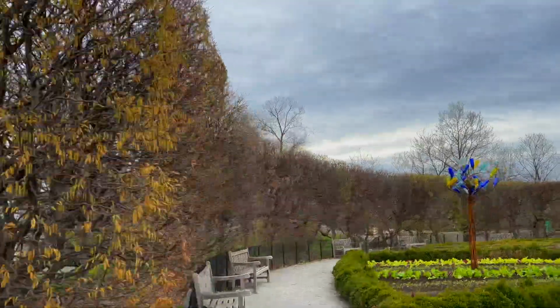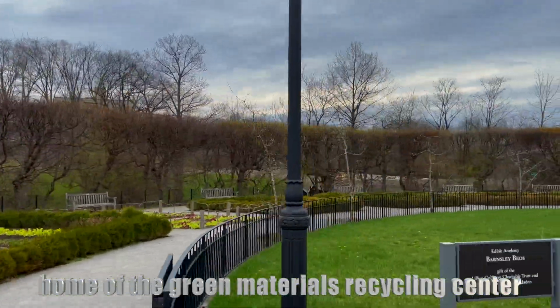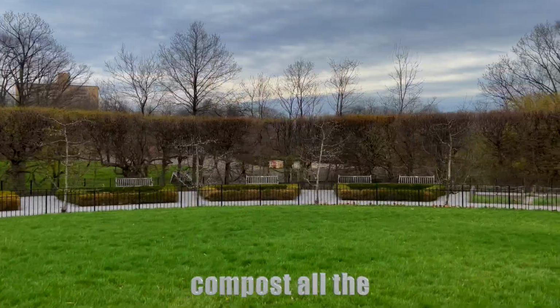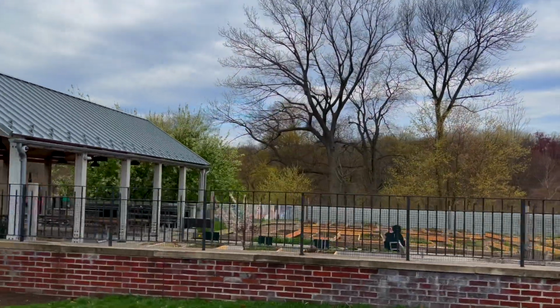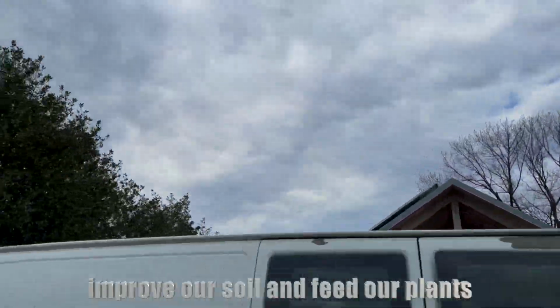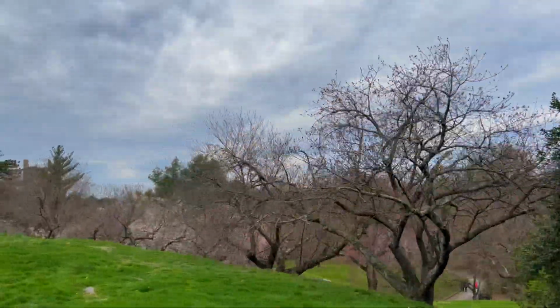Just about to pass the green zone at the top of the hill on side A. That's the home of Green Materials Recycling Center, funded by generous public and private donors. It's where we compost all the leaves, grass clippings, spent flowers, and other material generated as we care for the garden. We use the compost we create to improve our soil and feed our plants, which helps to reduce the amount of chemical fertilizers needed to help our plants thrive.